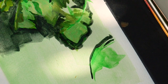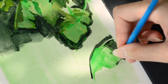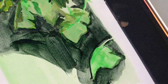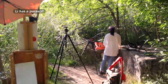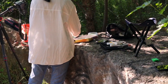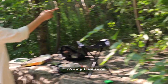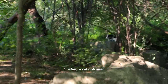I found this second attempt much better than my first. I think I had a better idea of what I was doing this time around, and also the quieter area let me focus more on my painting. So there was one really cute distraction. What? A cat? Oh yeah.